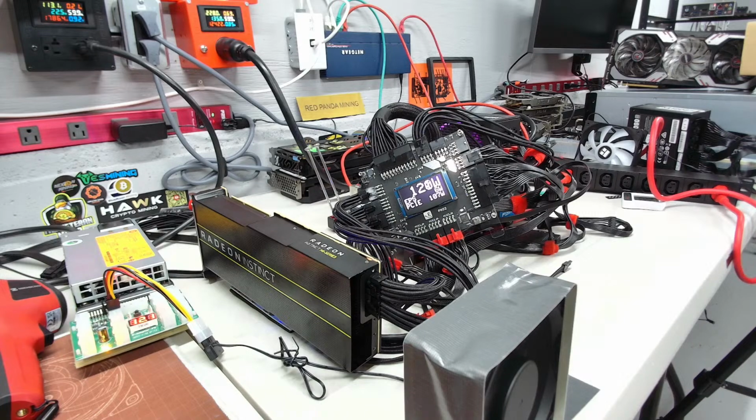It's fluctuating a lot. Zabai Retro Mike bought out TRM. He knows he controls all the FPGA farms.